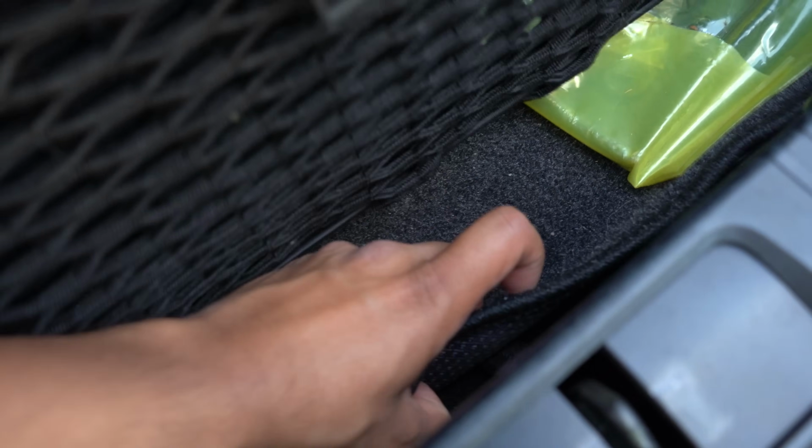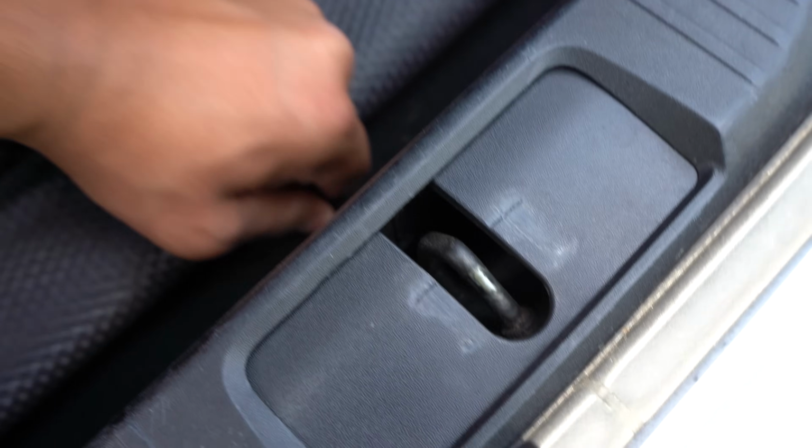But the trunk space, dude, that is up there with an LS. They were saying that the trunk space is up 25% over the previous generation GS. I believe it, dude. This is about the same size of a trunk as you get in an LS. They say that you can fit 4 full-size golf club sets back there.